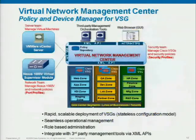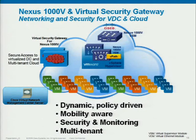Okay. And now you have a complete picture where you're managing multiple independent zones on a common set of physical infrastructure, making sure the network team, the server virtualization team, and the security team are now able to consistently see what's going on in your virtualized data center, giving you this picture, right? So now you have a policy-driven data center for your networking policy and your security policy. It's fully mobility aware in terms of vMotion.